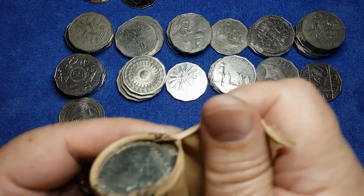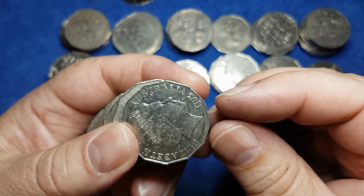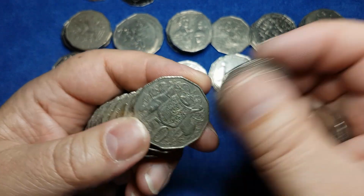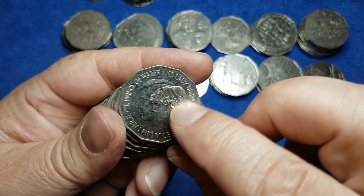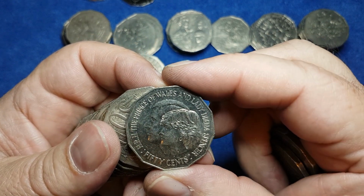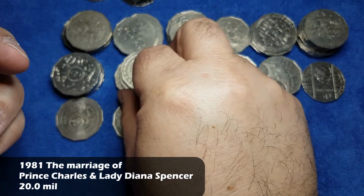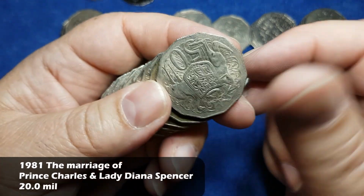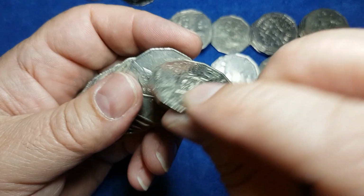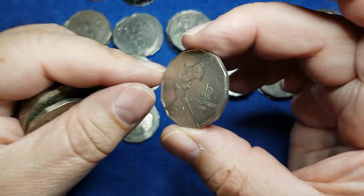So 2 more rolls to get through and then we're done. Hopefully we can find a little bit extra, some state coin or language coin. It would be handy. For the first time we have a celebration of the marriage of Prince Charles and Lady Diana Spencer. And we have a royal visit from 2000.